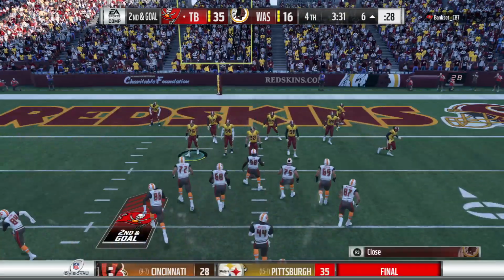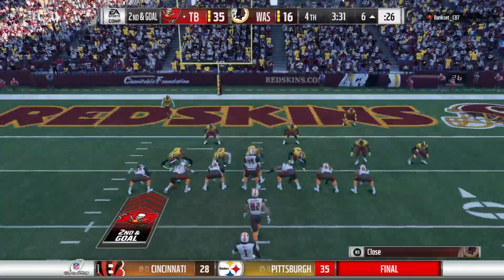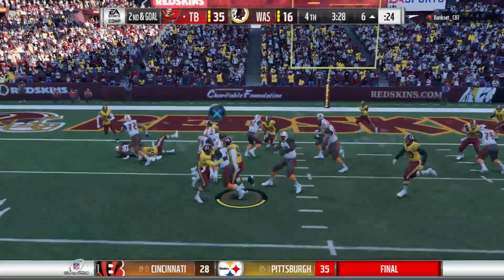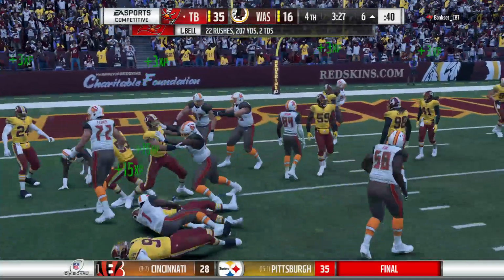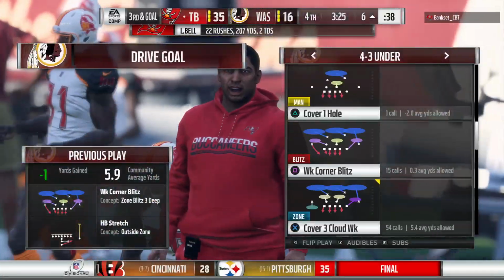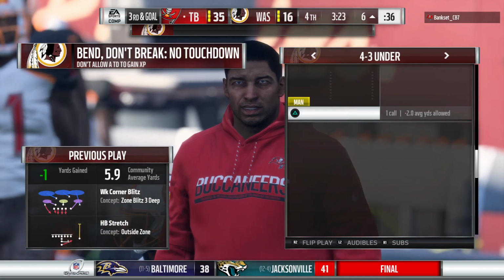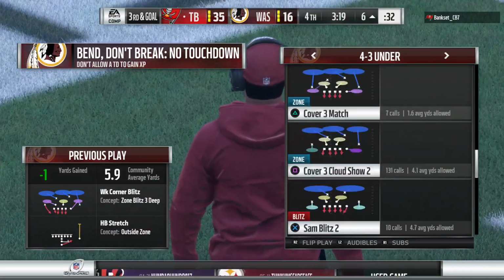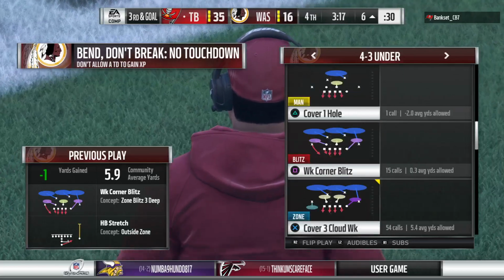And the D-line pinching together must be expecting the run. 6 yards still to go here on 2nd and goal. And maybe a measure of revenge there. He's had his way in this one, but this time they get him behind the line. He'll wind up losing a yard on the play, and that's going to bring up an interesting 3rd and goal.